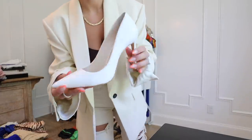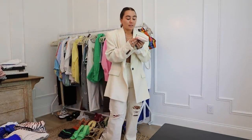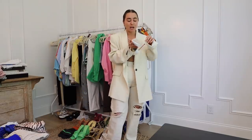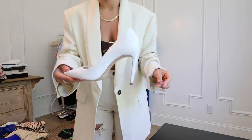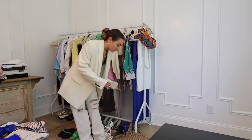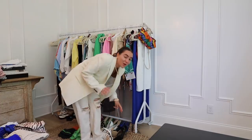These are actually from Schutz. I also recently got these and I've been wearing them nonstop. Pointy-toed heels are coming back in style and I didn't really own any. I was like, I need these, and I really wanted a white pair. The Schutz ones look really expensive. They look like a designer pair, but they're a little over 100. Such good quality, and I cannot stop wearing them. They look so good with everything.